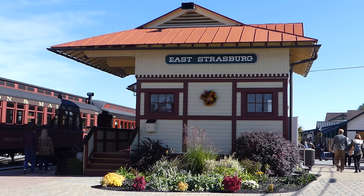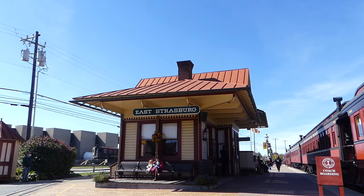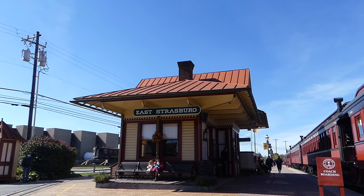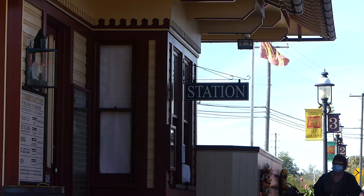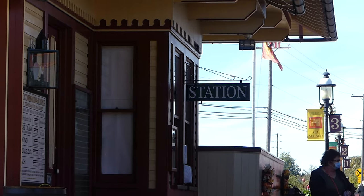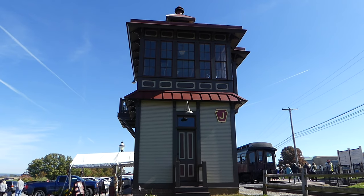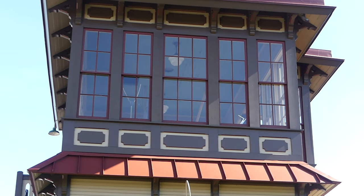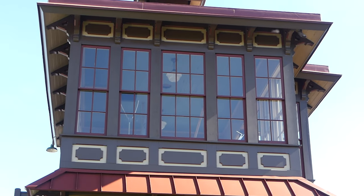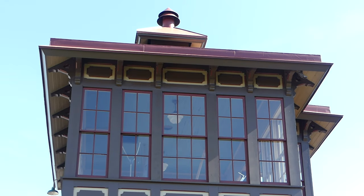The station itself is made up of the original ticket booth from the late 19th century and the 1882-built depot, originally located in East Petersburg, relocated in 1960. Another relocated structure is the J Tower, constructed in 1885 at Lemoyne Junction. Moved to the west end of the Strasburg Yard in the 1980s, it is used to control the switches around the station.